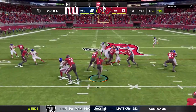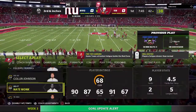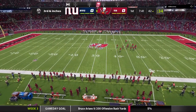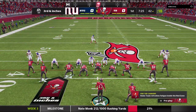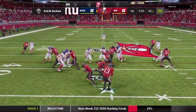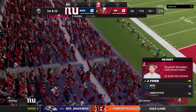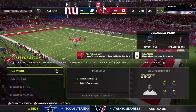On 2nd down now, Monk. And a 5-yard gain gets him to the 42. A quick burst there, and he nicely bit off a pretty decent gain. An early test for this defense. Here we go on 3rd and inches. And he'll be taken down across the 50 at the 45 in enemy territory. 1st down Tampa Bay there, a gain of 13.